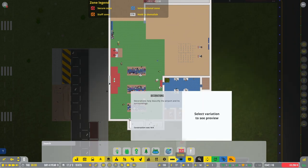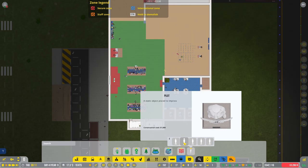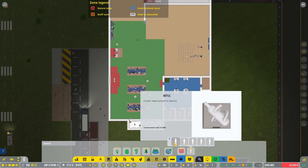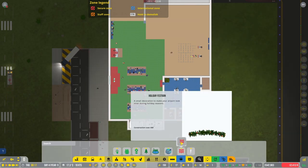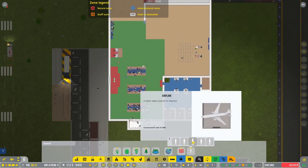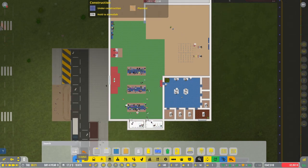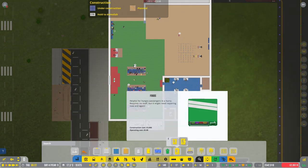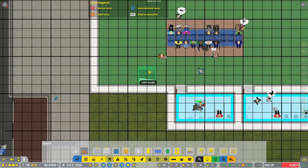Vending machines. That's something we already have access to, I believe, don't we? Statues, by the way. Do we want to put in a nice little statue? Statue of a bottle. It would be strange. Maybe it's meant to be used with decoration or just Christmas stuff. It's meant to be used with the cafes and the restaurants and whatnot. So the vending machine is not there, but it is here. We have drinks and food. So what about we put one in here?